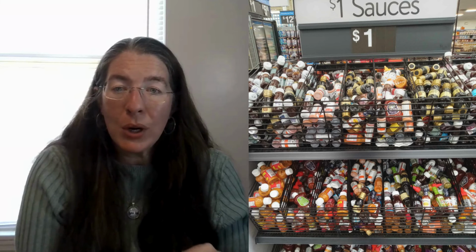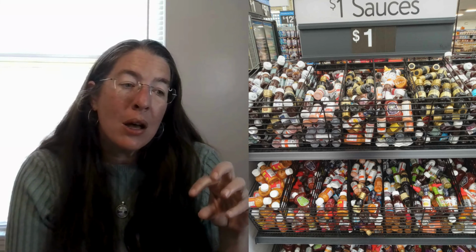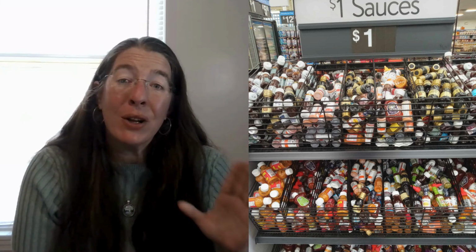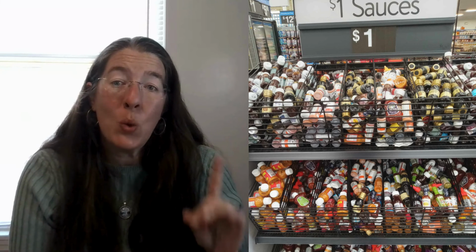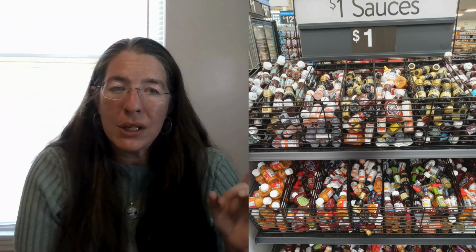Next time that you are at Walmart, I want you to check out this bin. It is located between the meat section and the bakery at my store, but it may be anywhere at your store. This is a fairly large display that all has $1 sauces. I posted this on Facebook this morning and people really got a kick out of this. If you're looking for a cheap and easy way to add a little extra kick or extra flavor to your meals, go check out this bin.